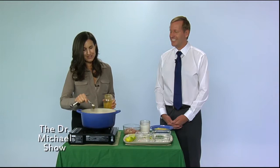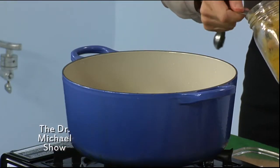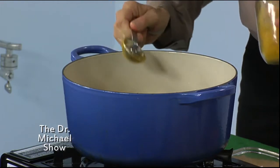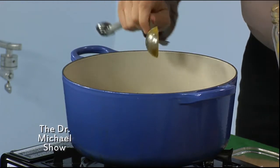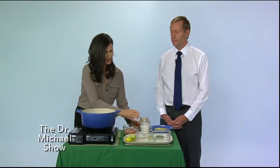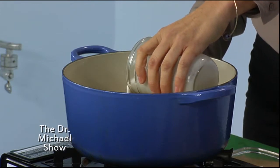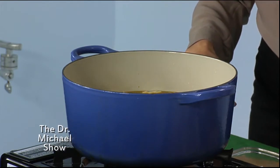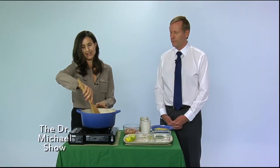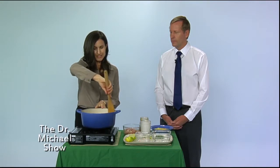And then you're going to add 3 tablespoons of curry powder. This has many, many health benefits, but in particular it contains turmeric, which greatly helps to reduce inflammation in the body. And then you're going to add 2 cups of coconut milk. So we're going to put this in here. Coconut milk has so many great healing properties. It's antifungal, antiviral, great for your heart. Then you're going to stir this up.